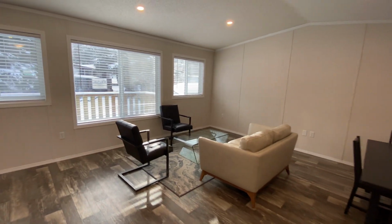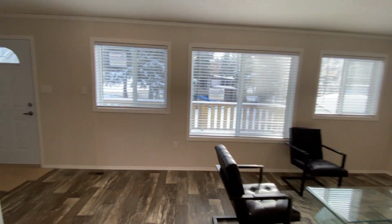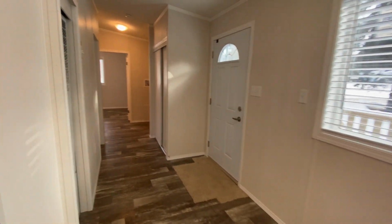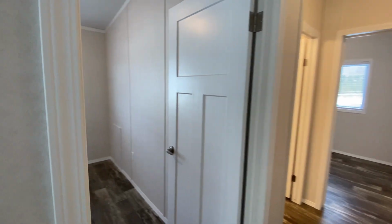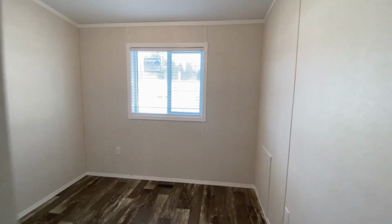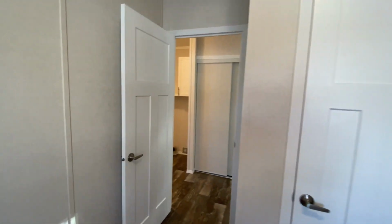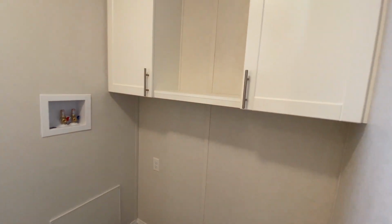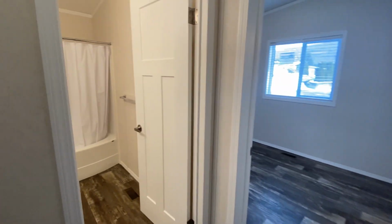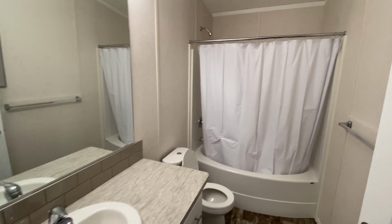So we'll just pan around. That's the living room kitchen area with windows out to the front yard. And if you head down this way, you've got a coat closet by the front door, right across from bedroom 2. We'll pop in there real quick. Window out to the other side of the home. Closet there. Across from bedroom 2 is a spot for the washer dryer, cabinets above. And then back that way is the main bathroom with a tub shower unit.